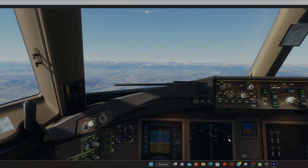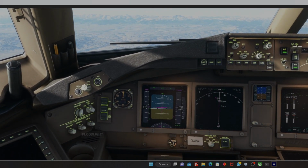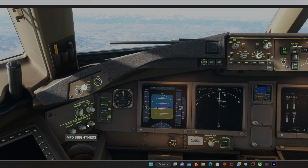What I have is a Tobii eye tracker, and man, I cannot get that thing. It makes me sick to watch it. Put the lights, get these up a little brighter. Outboard display. Inboard display, yeah, it helps a little bit.